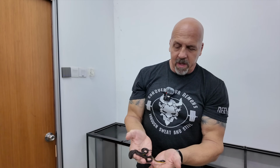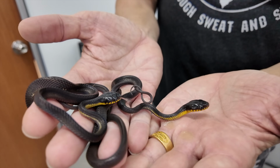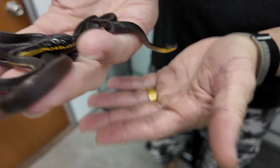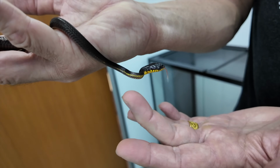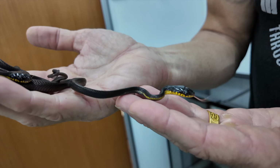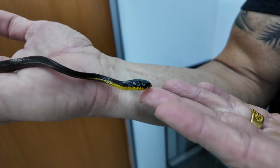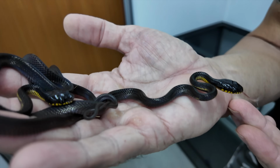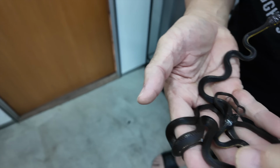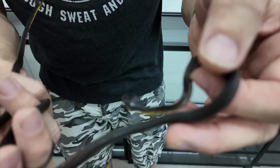And another couple of really cool surplus animals. These are Boiga melanota, Malaysian mangrove snakes, and they're patternless. They only have a little bit of yellow on the chin and the neck here, and then that's it. And then they just pretty much just go patternless from there. So you can see there's like a little yellow striping there on the neck, and then that's about it. I think one of these has a tiny little bit of yellow on the side.